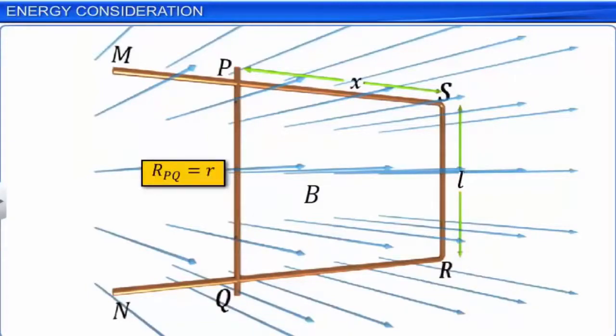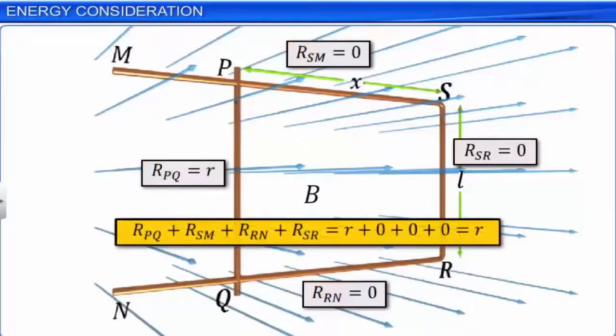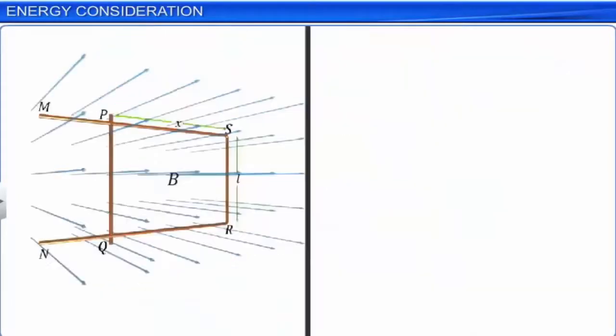Let us assume that the resistances of the rails SM, RN and the link SR are negligible compared to the resistance of arm PQ. Hence, the overall resistance of the rectangular loop is R. The flux through the loop at any instant, phi_B, is equal to the product of the strength of the magnetic field B and the area enclosed A.